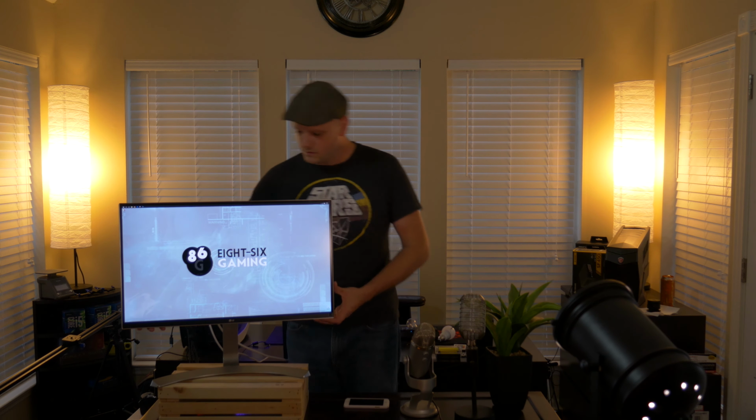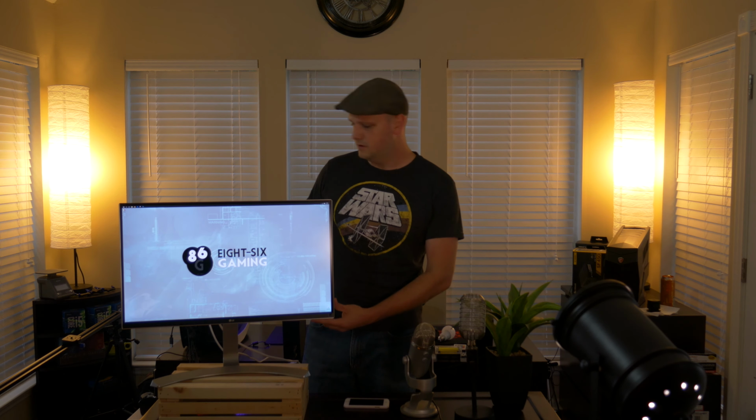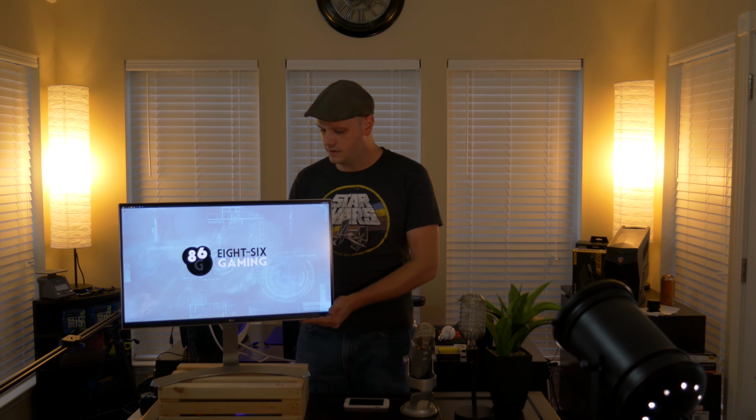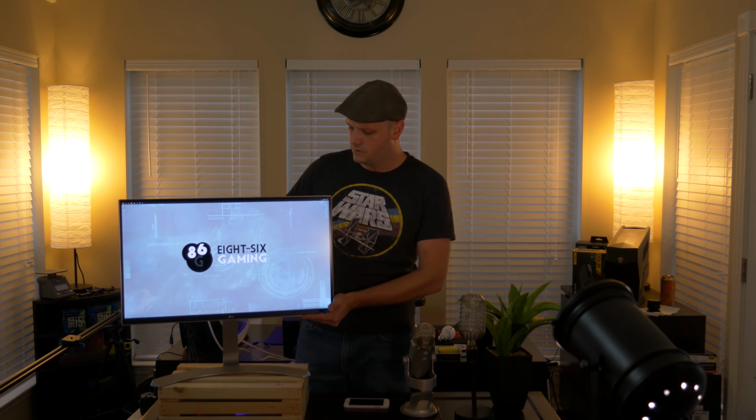Going over a couple of things now, because I luckily hit all my notes this time. It's got some really interesting features. I do like this base. It's really nice. It is VESA on the back, so if you had your own VESA mount, you can put it on the back and just easily clip it to it. The monitor detaches and attaches really easily. It goes up and down really nice with just a little bit of pressure.